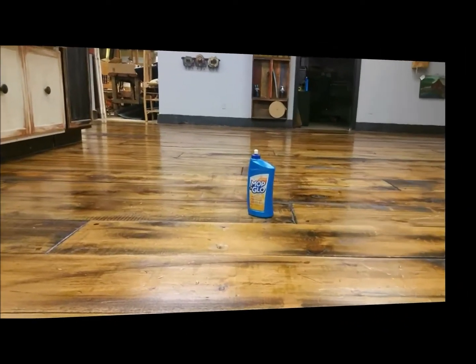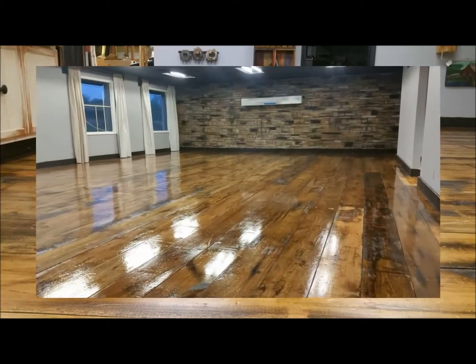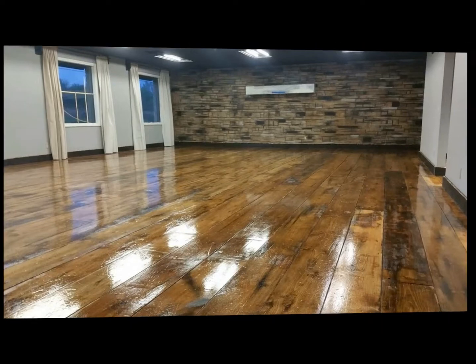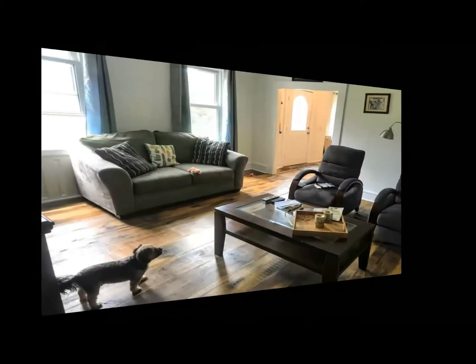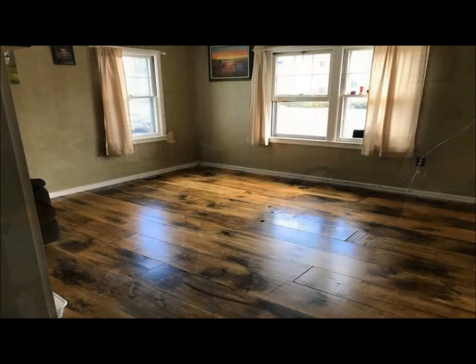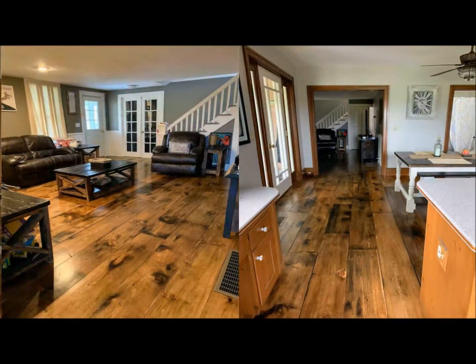It's easy to maintain. Simply clean it regularly with Pine Sol or Murphy's oil soap and water. Every once in a while, you can give it a coat of Mop and Glow and they will come back to life. I don't recommend using a steam mop though. There is nothing you can do to hurt it. You can drag stuff across it, walk on it, trample it, and let the pets loose on it. It's all okay. You don't even have to take your shoes off.